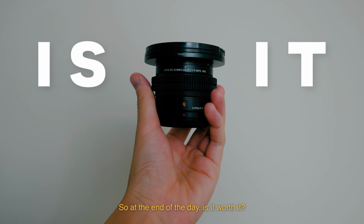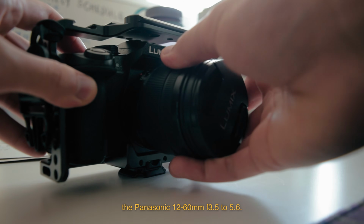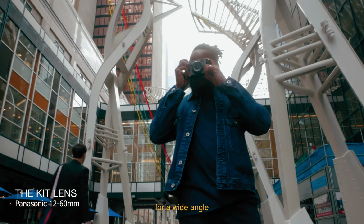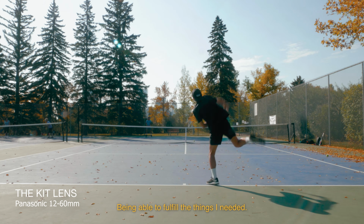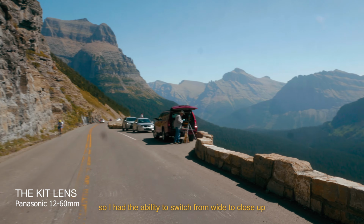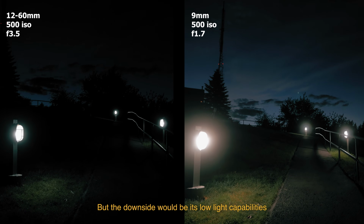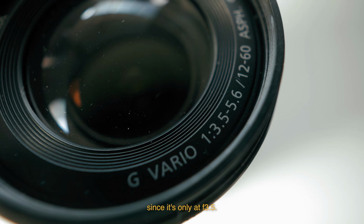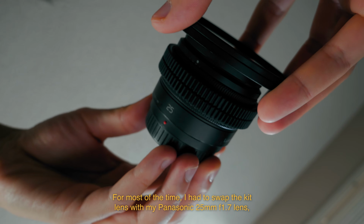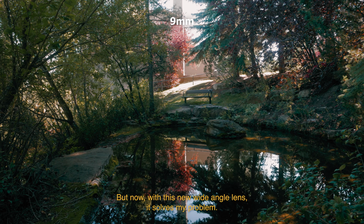So at the end of the day, is it worth it? Before this lens, I used a kit lens, the Panasonic 12 to 60mm f3.5 to 5.6. To be honest, I think the kit lens is sufficient enough for a wide angle, and it got me by for 4 years, being able to fulfill the things I needed. The plus is that it's a zoom lens, so I had the ability to switch from wide to close-up relatively quick. But the downside would be its low light capabilities, since it's only at f3.5. For most of the time, I had to swap the kit lens with my Panasonic 25mm f1.7 lens, which is not as wide. But now with this new wide-angle lens, it solves my problem.